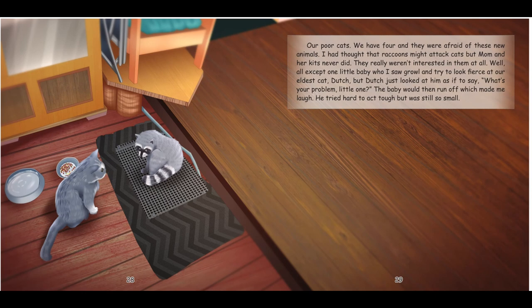Well, all except one little baby, who I saw growl and try to look fierce at our eldest cat, Dutch. But Dutch just looked at him as if to say, "What's your problem, little one?" The baby would then run off, which made me laugh. He tried hard to act tough, but he was still so small.